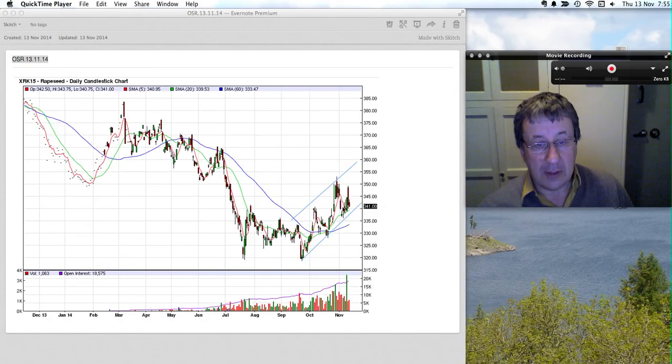And finally, Aussie rape here has a nice upward sloping channel over the 60-day. It came up, came back, same as the US, tested it, got a spike of volume here, so buying interest. Looking at 375, 370 on the target, a nice upward sloping channel.